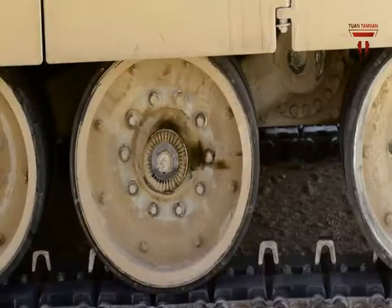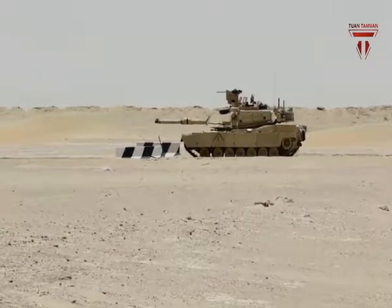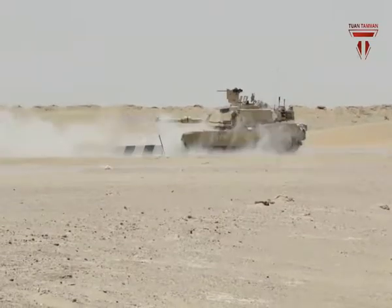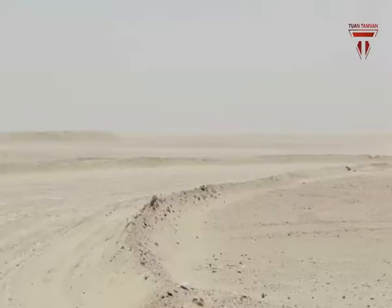I couldn't be more proud of my soldiers and the way they're performing. We've got pretty good throughput so far, and the scores are coming back, and they're doing really, really well. These guys are setting themselves up to be superior crewmen and distinguished crewmen.